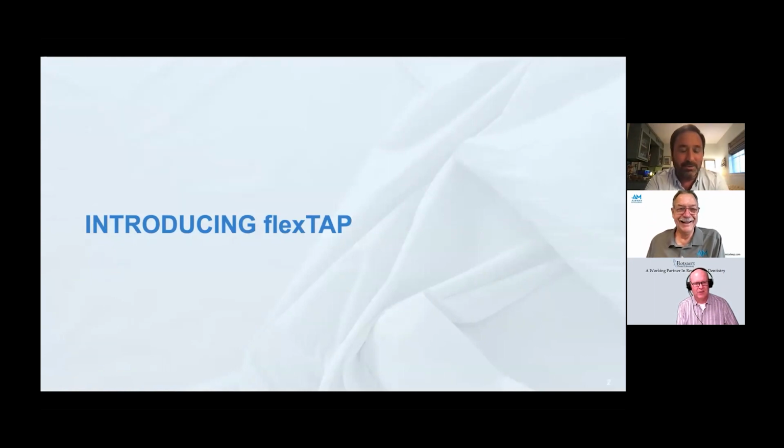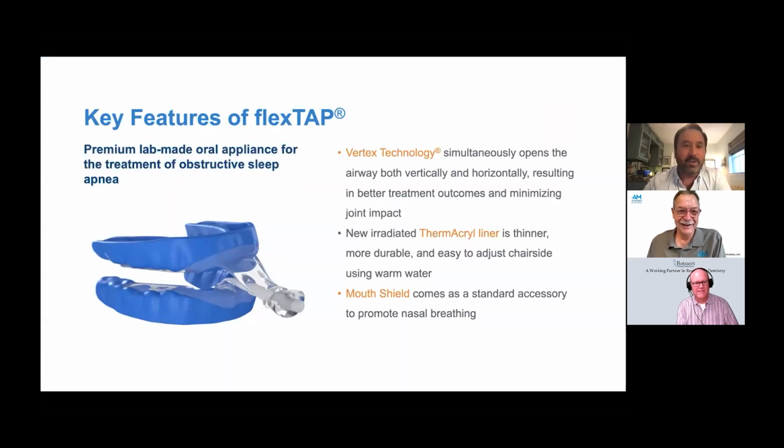Okay, so we'll jump right into introducing FlexTAP. And by the way, this is kind of a discussion, but I'll cover some of these key features. Again, feeding off of what we said, we take the input and feedback that we have from clients. Some of the main features of FlexTAP: we've seen a lot of success with our non-custom appliance, the MyTap. And so we tried to mirror the ease of use, the great patient outcomes, and efficacy, and package that in a custom product, because custom is our bread and butter. Custom speaks to dentists. Dentists are the most skilled people to work in this field. And so kind of covering some of those features.